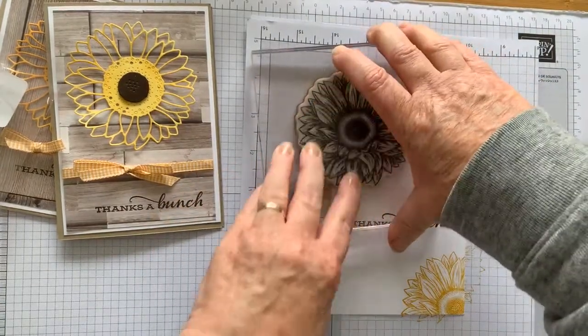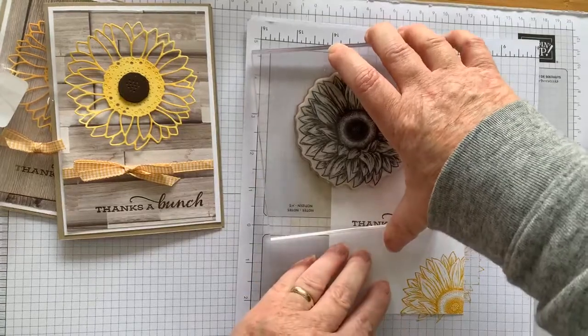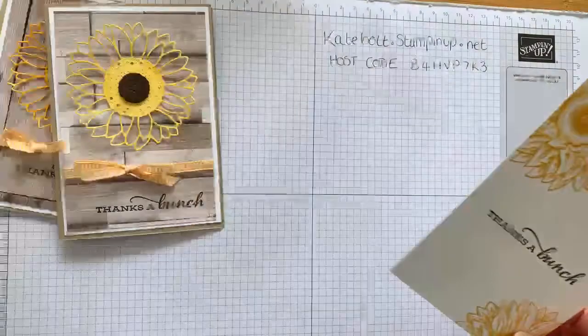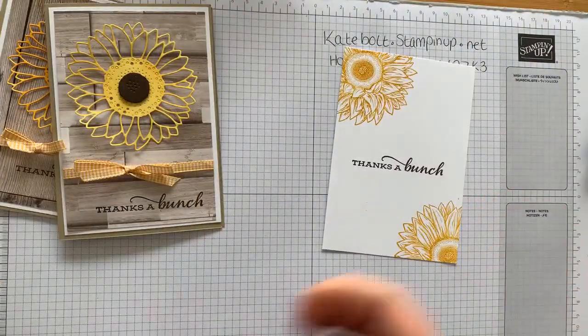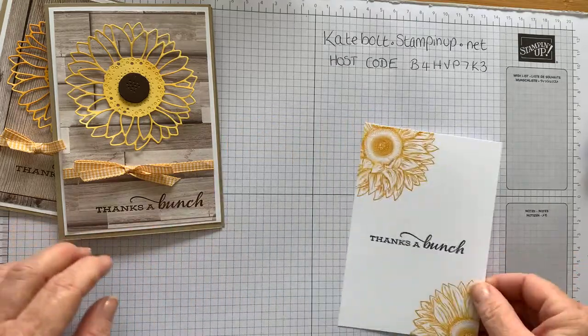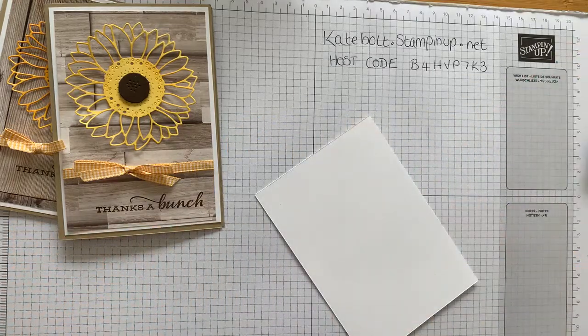Got to leave room to write. There we are. Thanks a bunch. So let's put some glue on there. I do like that bumblebee colour.